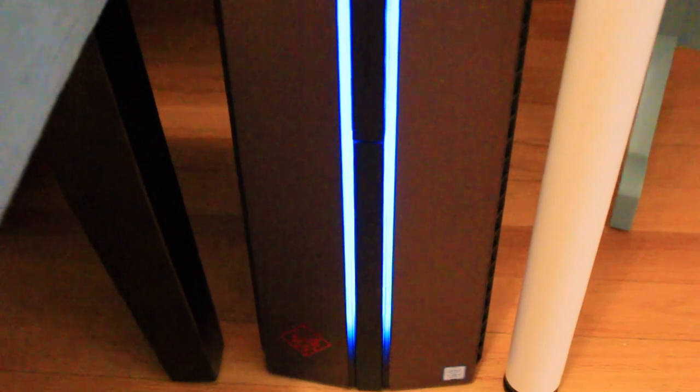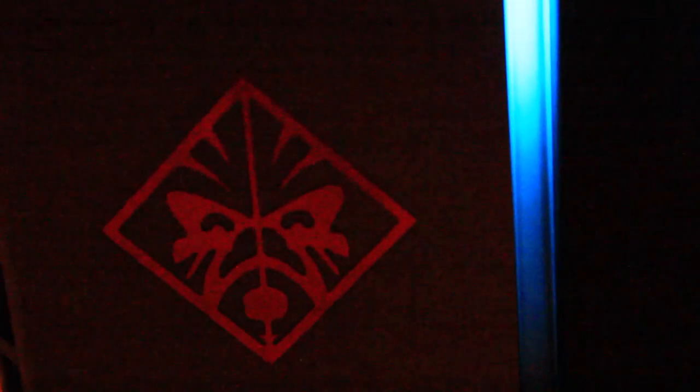Now right here we have the brains of the room. This is the HP Omen gaming computer. It has the Intel Core i3-7100 processor in it. Also has an 8GB DDR4 2133 SDRAM memory. It has a 1TB hard drive. Also has an AMD Radeon RX 460 graphics card in it. And of course it has Windows 10, which she loves because she also uses that for her laptop computer, so she knows how to deal with it.